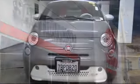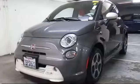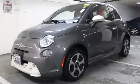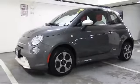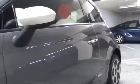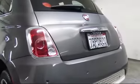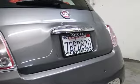And here's a look at one of our vehicles from our great selection of pre-owned cars, trucks, and SUVs. And it comes equipped with heated front seats, leatherette, steering wheel controls, keyless entry, air conditioning, traction control, power windows, fog lights, CD player, side airbags, and has less than 10,000 miles on the odometer.